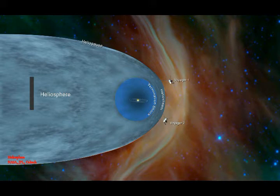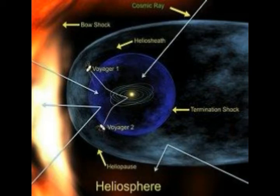Anatomy of the heliosphere. There is some debate about the precise shape of the heliosphere. However, scientists agree that it has several layers, so let's look at the layers from inside out. Terminal shock. All of the major planets in our solar system are located in the heliosphere's innermost layer.